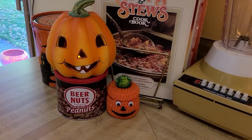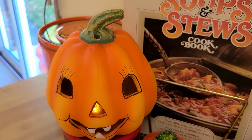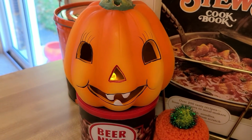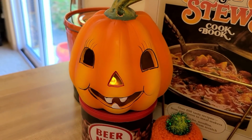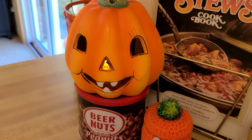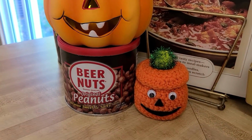This one I just found this year. It is really cute. I don't know that it would be a hobbyist or not. I can't tell, but it's very well done. And I found this adorable little thing last year.